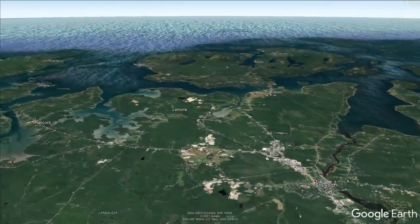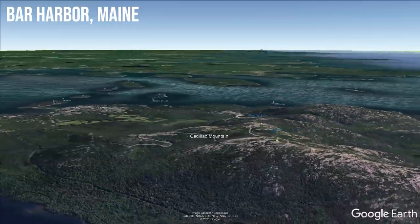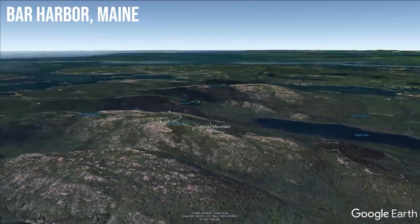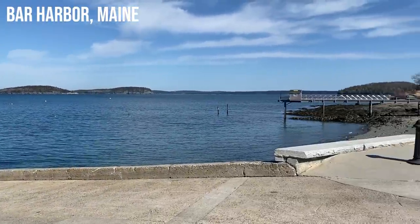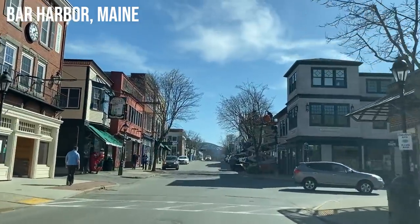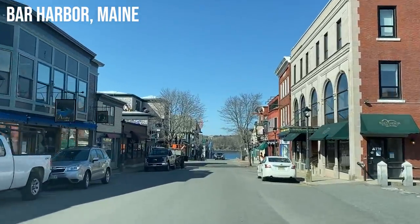Now, if you continue through Ellsworth for roughly another 30 minutes, you will get into Bar Harbor in Acadia National Park. If you've never been there, that has to be on your to-do list. So Acadia National Park, you have the carriage trails, all the different hiking trails. The scenery is amazing. You will not be disappointed. Take a drive up on top of Cadillac Mountain, look out across the ocean. Spectacular, folks. And of course, in Bar Harbor, you're going to have some good restaurants there as well. So that is from the east of the property.